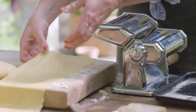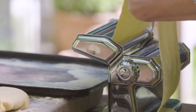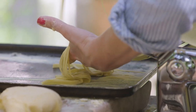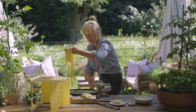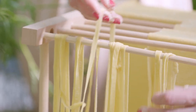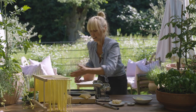On it goes. And I'm gonna pop my tray on the other side. And away we go. Hold it as it's coming out because then it'll become much easier to transport it onto your little dryer. And so what I usually do is I pop it onto this and then I don't go near it for about 10 minutes. Toss in a little bit of semolina flour and then it goes into the fridge and wait for supper.